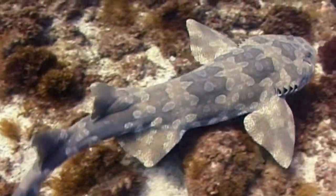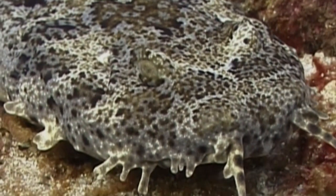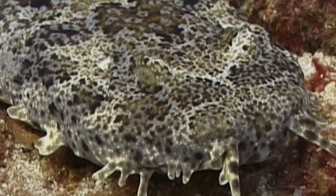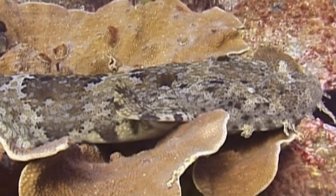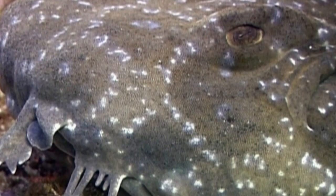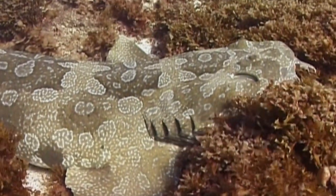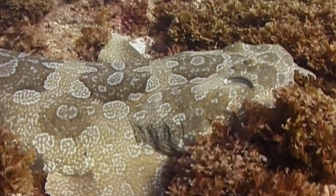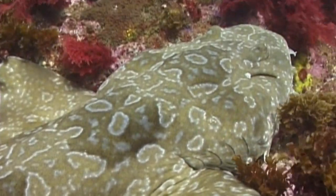Three species frequent the area around the rock. The smallest, the dwarf ornate wobbegong, only grows to 1 meter and is observed regularly in the shallower waters. The similar-looking spotted wobbegong can be distinguished from the ornate wobbegong by its color patterns, which consist of broad dark saddles and the distinct circles formed of groupings of small white dots.